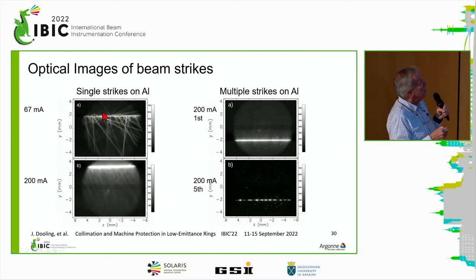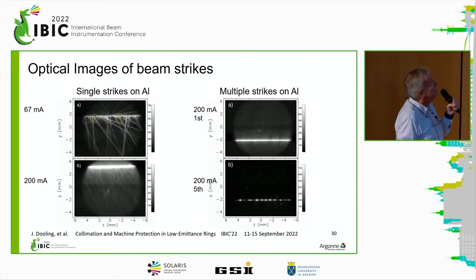We're at 2 nanocoulombs here. We were at 7/10 of a nanocoulomb per bunch, but 972 bunches. You still see the streaks, but they're much less intense. Of course, the beam strike itself is very intense and saturated.